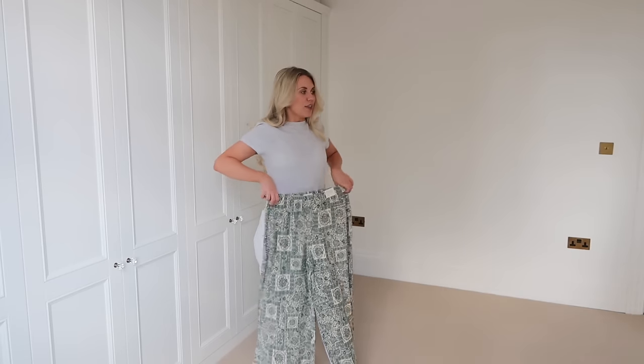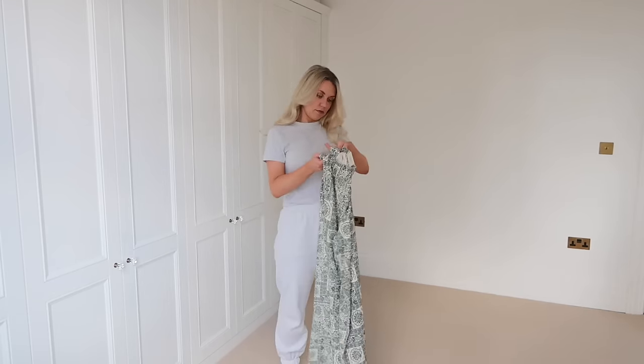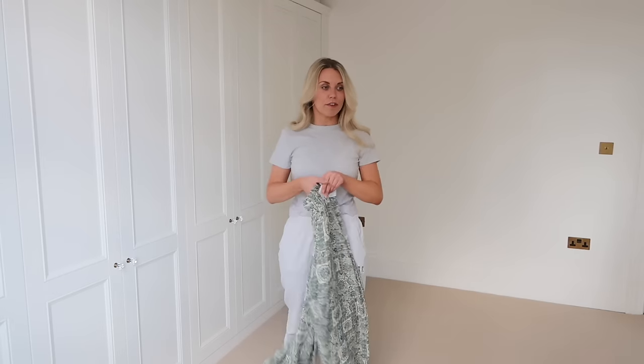And actually, they're not that long. So yeah, even if you're wanting flats, I feel like it just drapes the floor on me in flats, and I am 5'6".